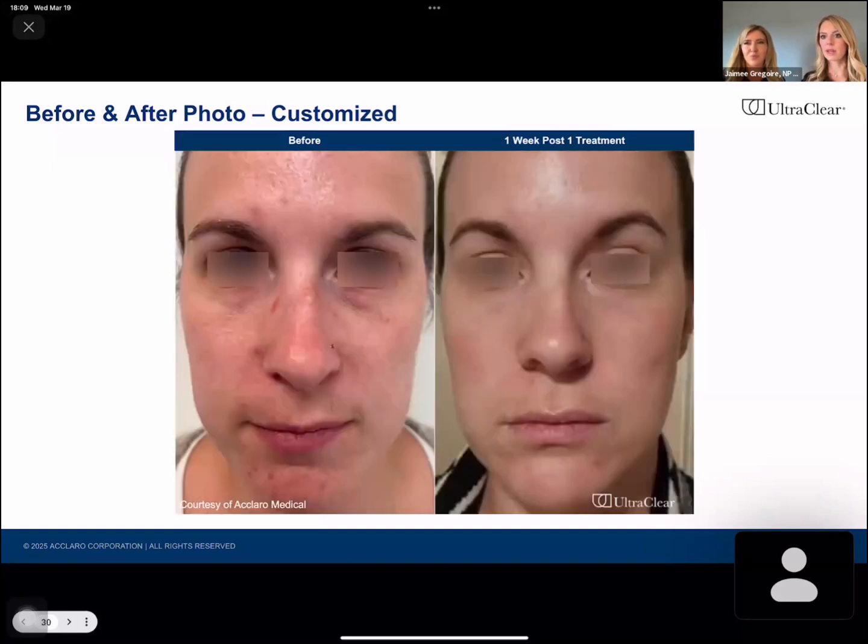And this lady had a lot of red and the dark circles. I think that's where you got to focus here, the dark circles and the red. And this is all with a customized treatment, probably some UltraClear and Ultra combo, maybe some 3D Miracle over the top to help with the red. The red and the pigment, probably a 3D Miracle over the top of this. All in 1 treatment is what she did. And after a week, looks incredible. No swelling, very, very little swelling. You can see a little bit in the eyelids, but otherwise looks incredible.